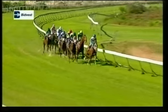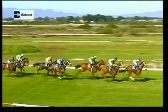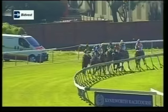The rest are all on the bit, waiting for the stretch sprint. And the front two get away here, James. They make a bit of a dash for it, and I think it catches a few of them flat-footed. Interesting was the betting. She was 8 to 1 in the betting.